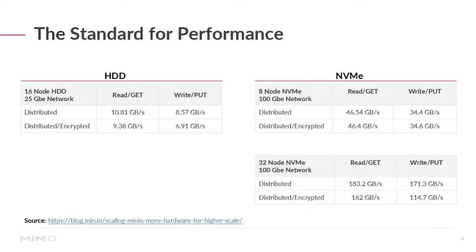So I won't talk a lot about this slide. You can see some of the benchmark numbers that we have against various configurations. The only thing that we want to point out is that you're getting high performance whether you're using hard disk or NVMe, and whether you encrypt the data or not, it's going to be high speed.